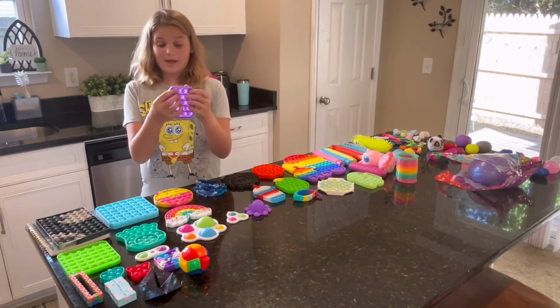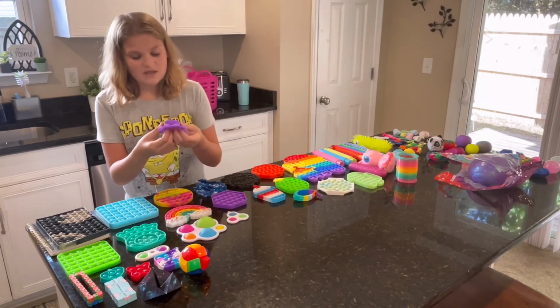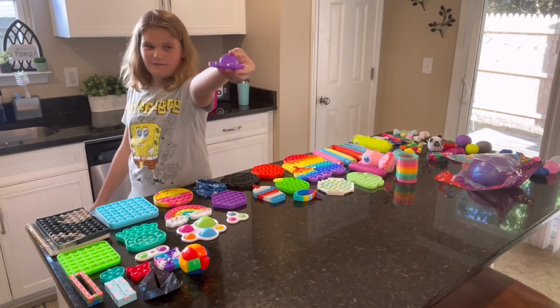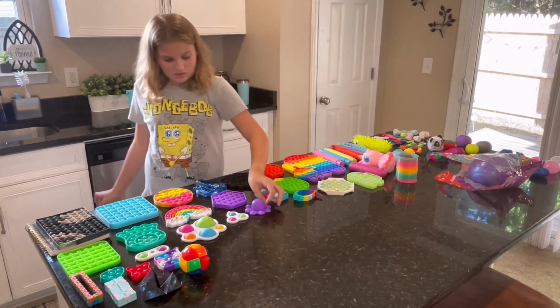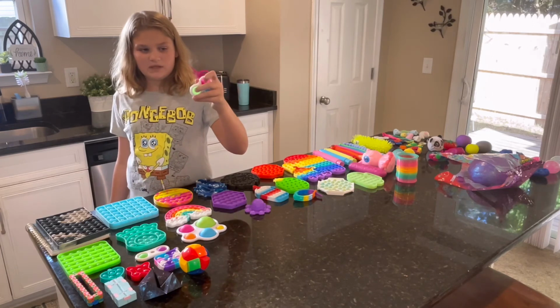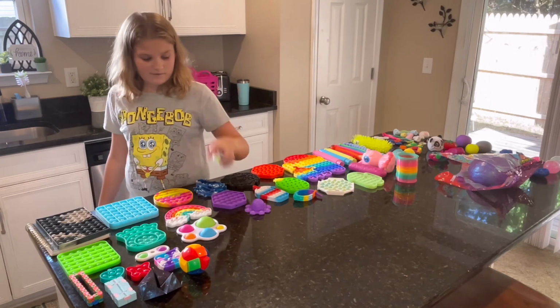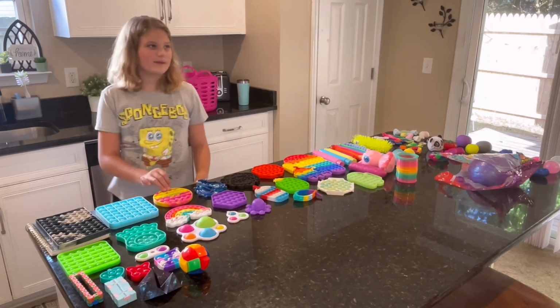I have this purple hexagon. I have this purple octopus that flips to mad and it pops. I got this one from the dollar store. This one, I don't remember where I got it from, but it's a Simple Dimple. And my favorite fidget is Simple Dimples. Comment down, actually you can't comment, never mind.